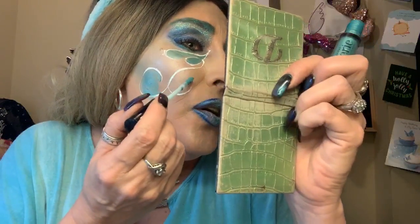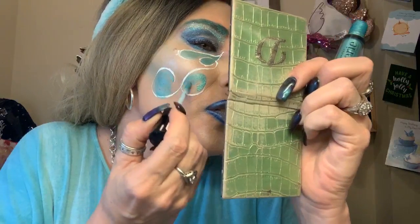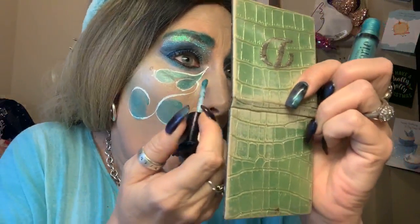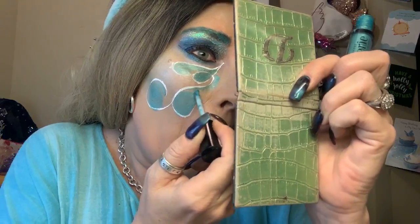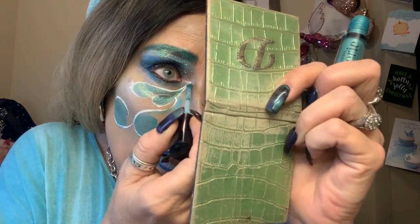Magnetic lashes. Do they work good? I've tried them and I didn't like them. That's just me though, but some people absolutely love them. And if you love them, that's all that matters, my poo girl. My poo bear.